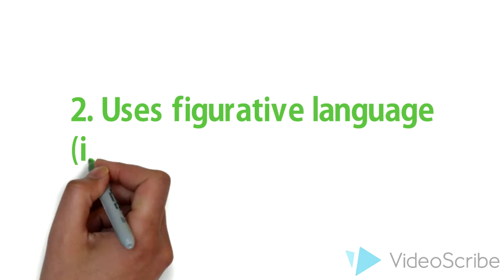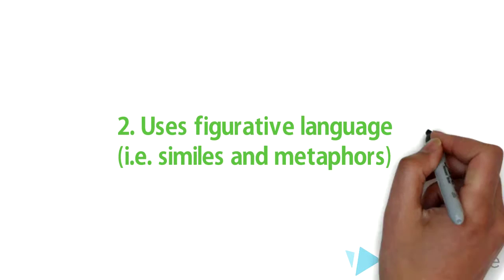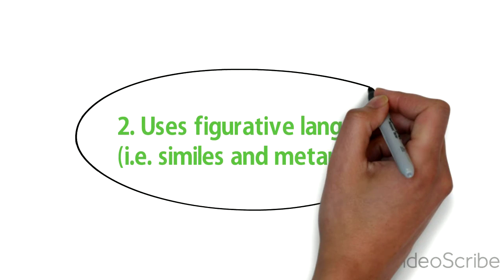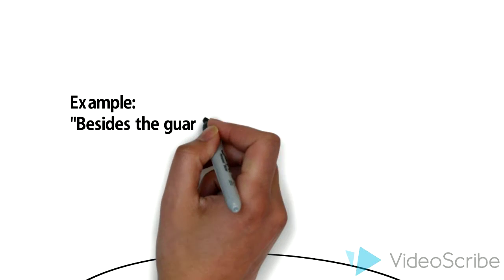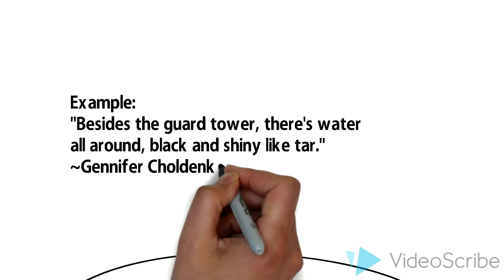Good descriptive writing often makes use of figurative language, such as analogies, similes, and metaphors, to help paint the picture in the reader's mind. "Besides the guard tower, there's water all around, black and shiny like tar."